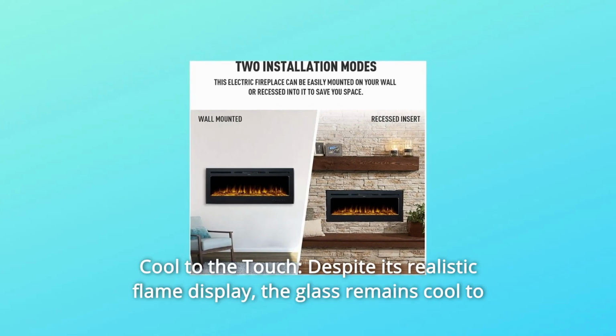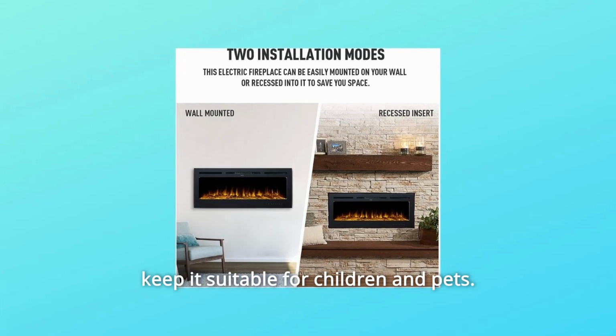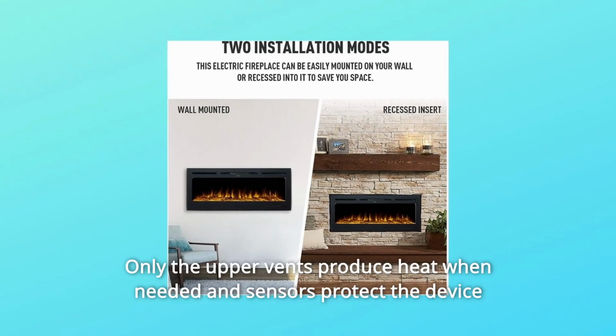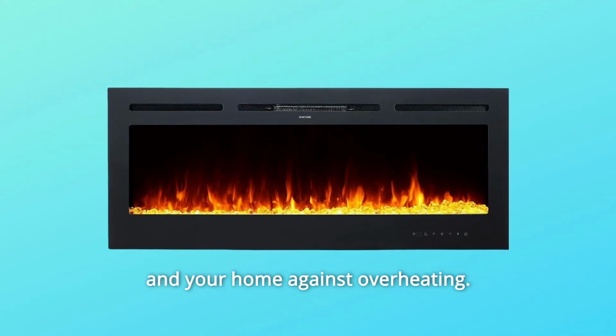Number 8. Cool to the touch. Despite its realistic flame display, the glass remains cool to keep it suitable for children and pets. Only the upper vents produce heat when needed, and sensors protect the device and your home against overheating.